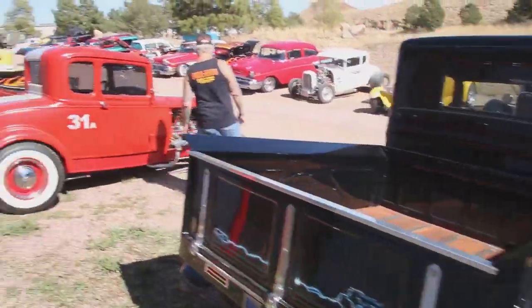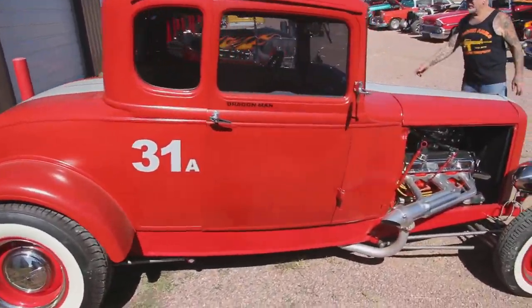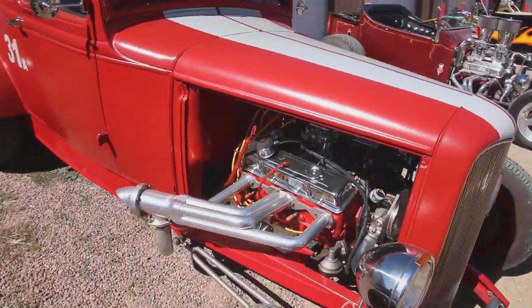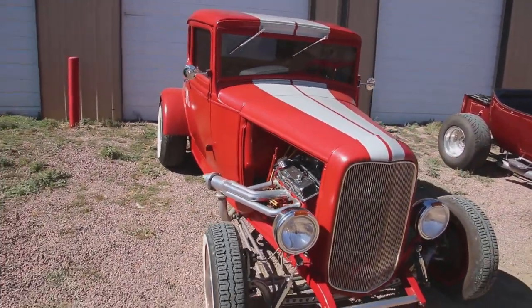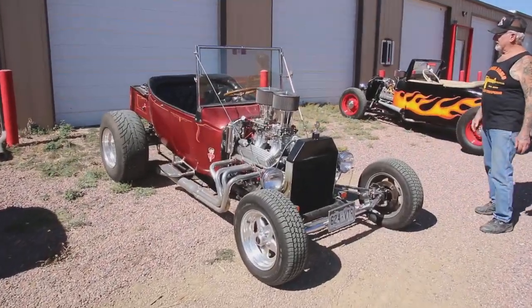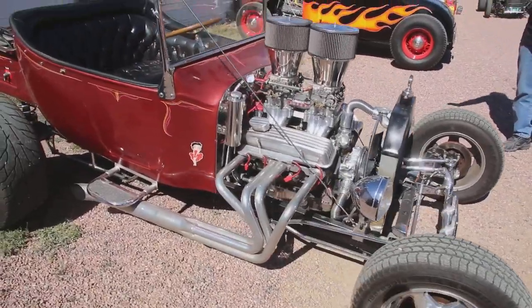Okay, over here, this is my 31 Model A. And it's got a 350 Chevy motor in it. A lot of fun to drive. And that's mounted on a 32 Ford chassis too. Okay, this is a 1924 T-Bucket, and my daughter likes to drive this one, and that's pretty fast. It's got a fiberglass body.